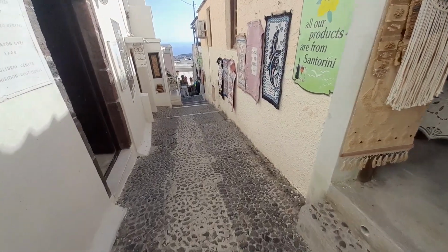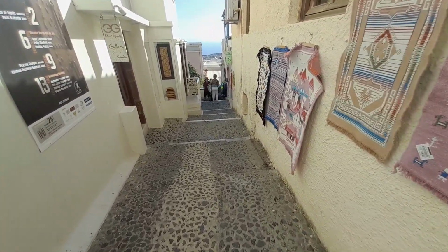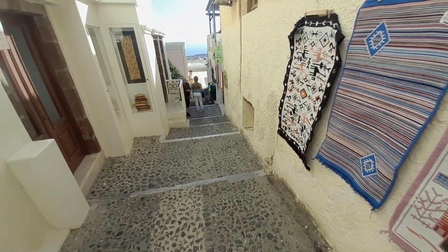This leads us back into the busier part of Thira. So that's it for today's very unedited walking tour of Thira.